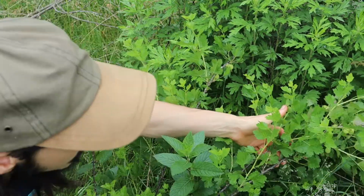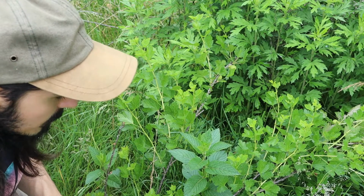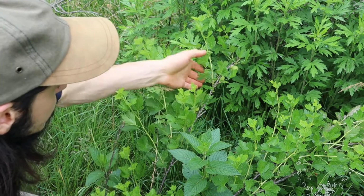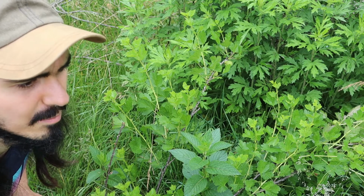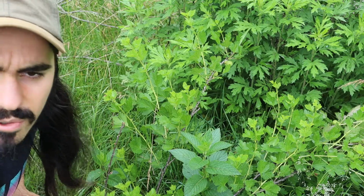This particular bush hasn't been fruiting quite as abundantly as the other one, but I'm not sure if it's an age thing or if it's just the genetics of the plant. But nonetheless, we are getting some good fruit here. They're growing in size. Probably within the next few weeks, they'll start to turn red. We're in early June here in zone 6A climate.